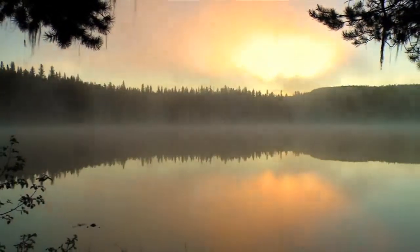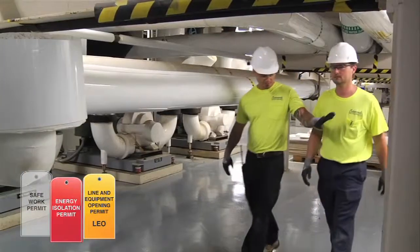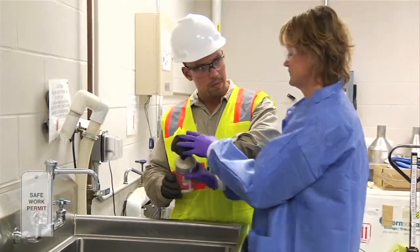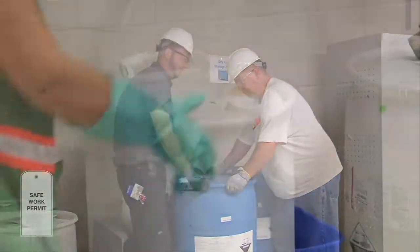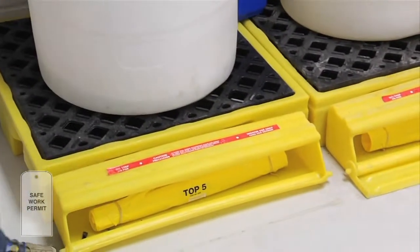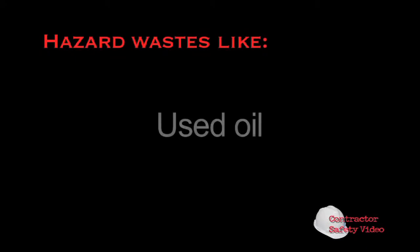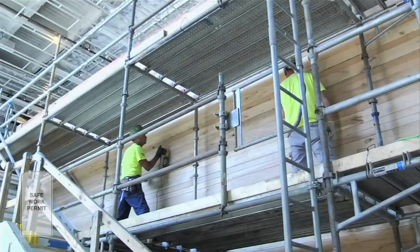Dow AgroSciences has a strong commitment to protecting natural resources and has a well-developed environmental policy. So be aware of the following. Process piping can be found at many work sites. If you spot a leak or spill, use caution and immediately notify security, your supervisor, and your Dow AgroSciences contact. Also, never dump hazardous chemicals down drains. When near drains or sewer inlets or using flammable liquid quantities greater than 55 gallons, you must prevent accidental discharge by using secondary containment, containment pallets, or drain plugs. Hazardous wastes like used oil, fluorescent bulbs, and waste cleaning chemicals, like lifts and scaffolds, have significant site regulations.